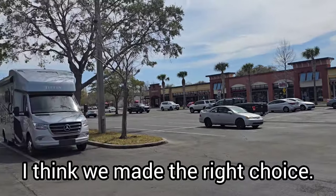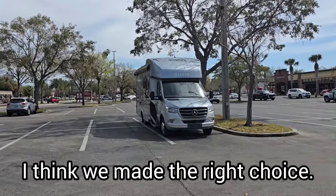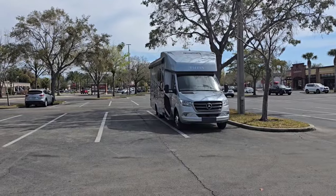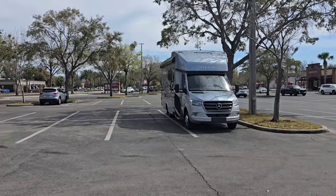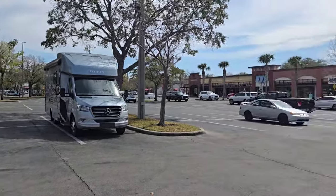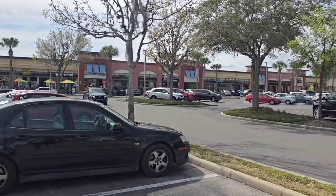Now here's another reason we chose this coach. Here we are in the Publix parking lot in Gainesville, and it's pretty easy to navigate and park. You just gotta park a little bit of ways and get some cardio in, but you can really navigate much better in a coach this size. It's only about 5 feet longer than a long pickup truck.